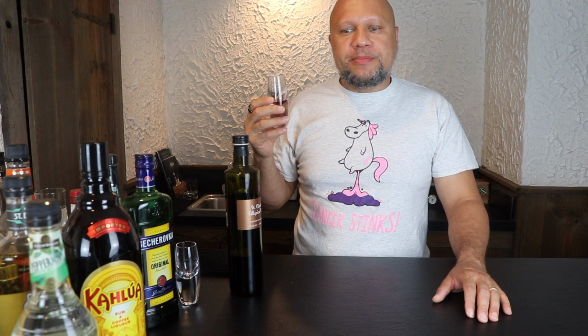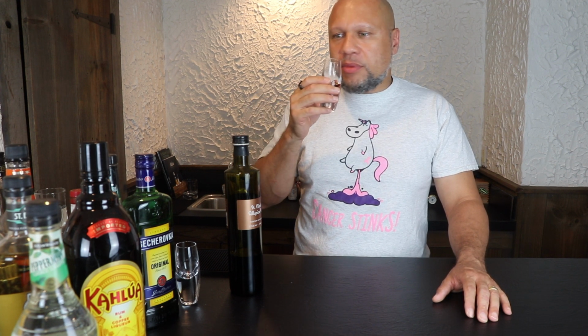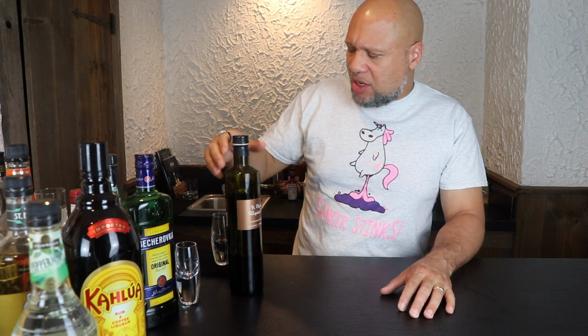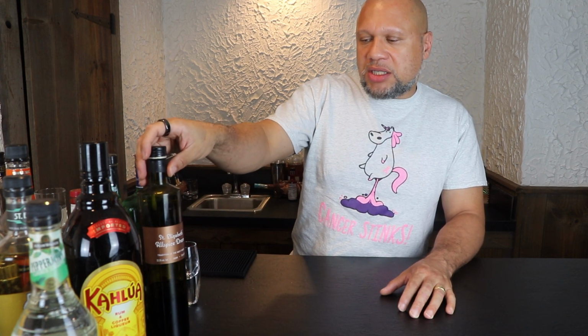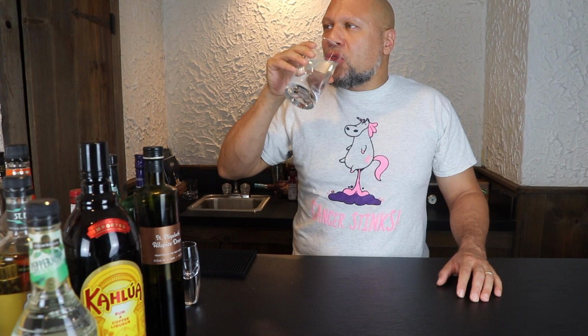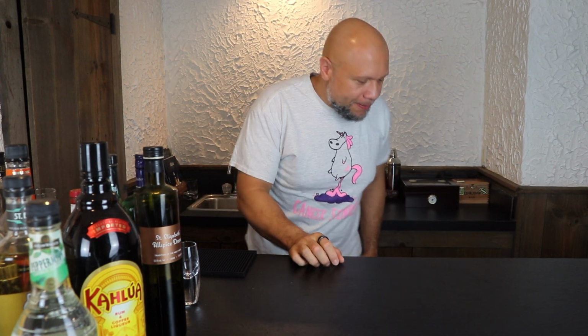Clove, nutmeg, cinnamony, delicious. Very sweet, not something you would drink straight. Again, I will add that into coffee drinks, chocolate drinks, something with body that can stand up to that strong clove. I think clove is the closest thing I can tell you.